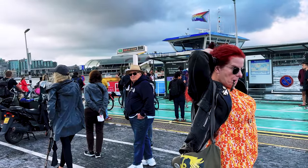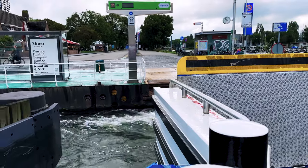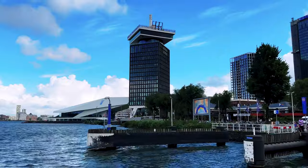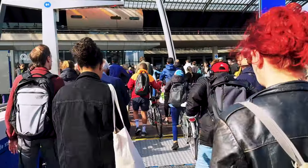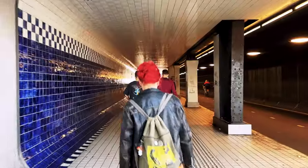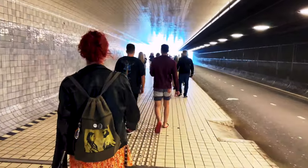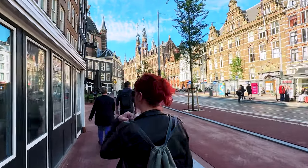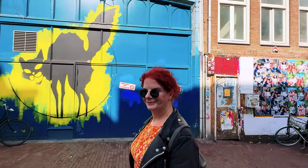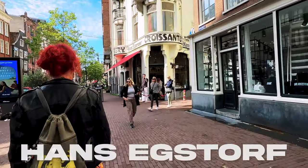As the ominous dark clouds began to clear and a hint of blue skies made an appearance, we made our way back into the city to get some breakfast. Positioned a stone's throw from the city centre, Hans Egstorf seemed the perfect place to try some Stroopwafel.